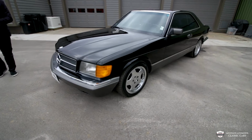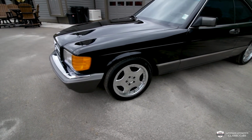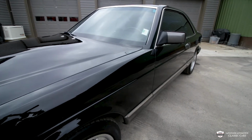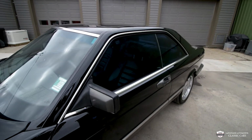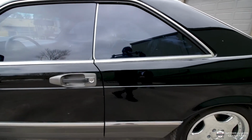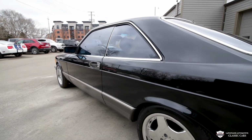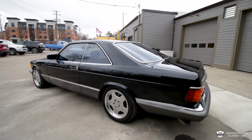The front ends on these cars are so tough, so hard. This kind of has an elegant but sinister look. It's complemented nicely by that kind of satin gray cladding it has in the lower half of the car. That factory two-tone, you even see it in the door handles there. And then it's got that bright chrome, that beauty trim all over the place, which is in stunning, stunning condition.